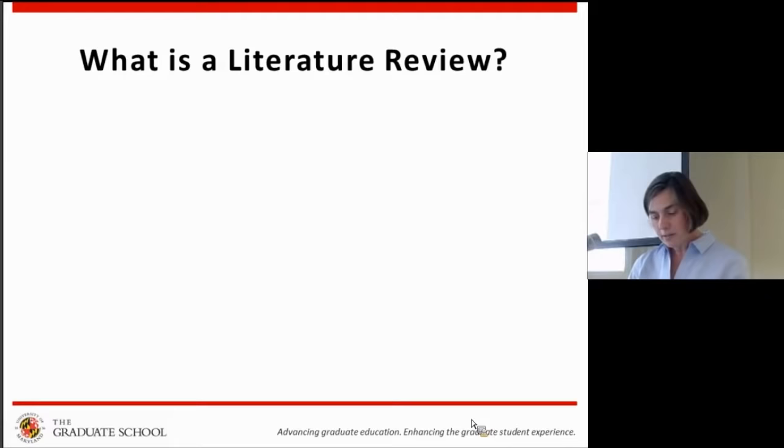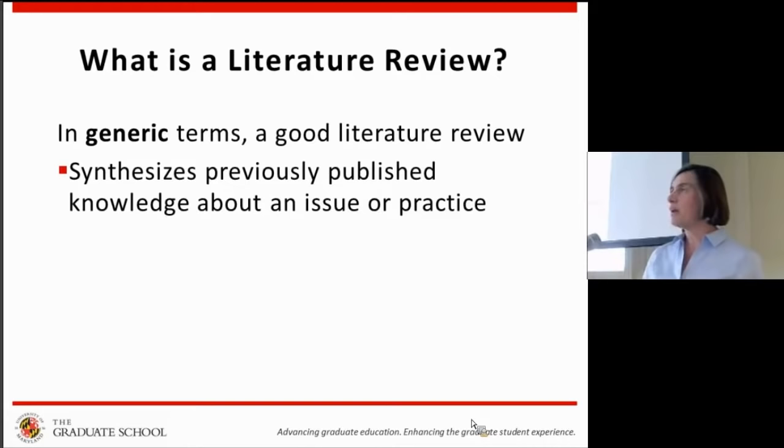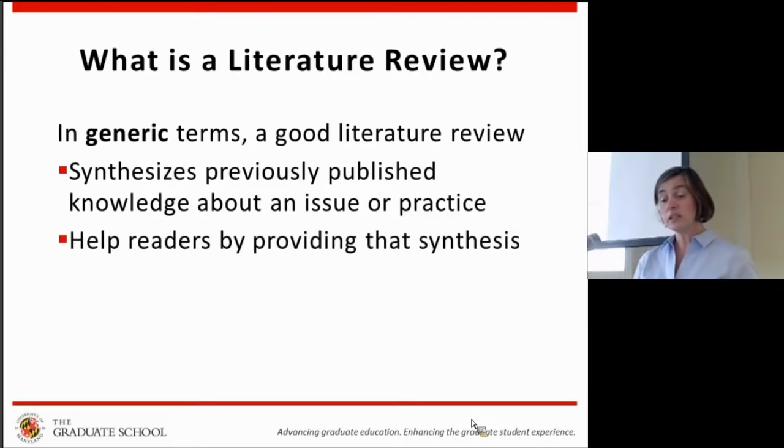In generic terms, a good lit review synthesizes previously published knowledge about an issue or a practice, right? It says what's come before you. It's there to help your reader, right? Why are you doing this? Often it feels like an exercise, right? Certainly in a dissertation, it probably really feels like an exercise, like you just have to show that you are that scholar before you can be a researcher.